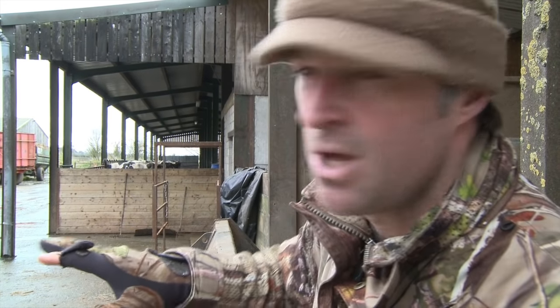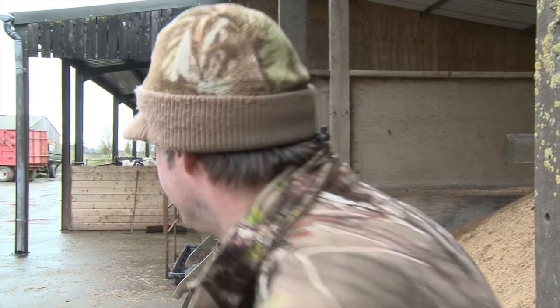Right, this looks a little bit more promising. We've got a collared dove just on the edge of the silage clamp. It looks quite settled there. The trouble is, it's not a safe shot. I'm not happy with the fallout zone behind it. So what I'm going to do is leave Nikki here, stalk in along the building, where I can then get a safe shot, hopefully get the first bird of the session.